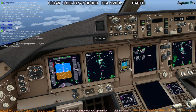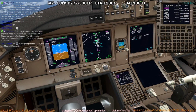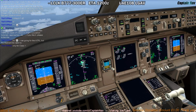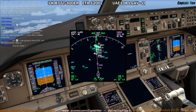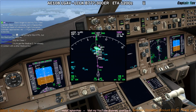FMC message, reset MCP altitude. So the first restriction is 130, so we'll set 130. And once we get to the top of descent point here, the aircraft will descend automatically. Alright, so we're just about there, 5 miles.